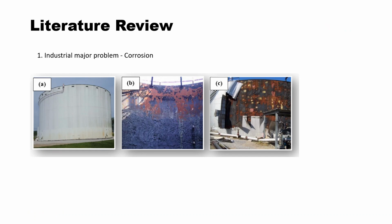For the literature review, the major industrial problem is corrosion. As in the picture here, A shows the corrosion on the ground tank, B the corrosion on the inner surface of the tank, and the third, C, is the outer surface of the tank.